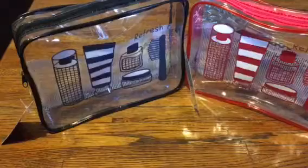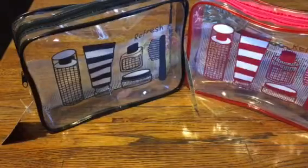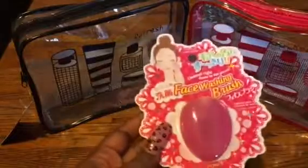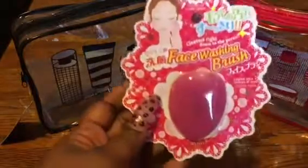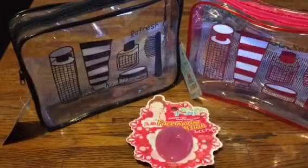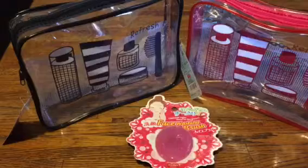And then the next thing I got was this face washing brush that I'll keep in my travel bag for when I'm on the go, and I got it in pink. It came in purple and white, so I grabbed that. Can't wait to see how that actually works.